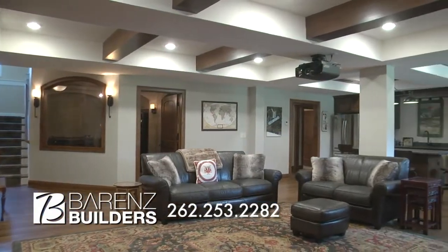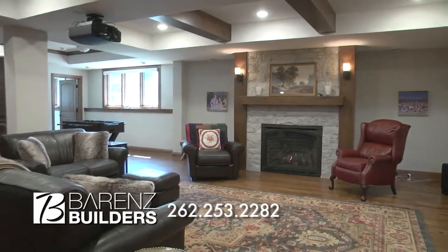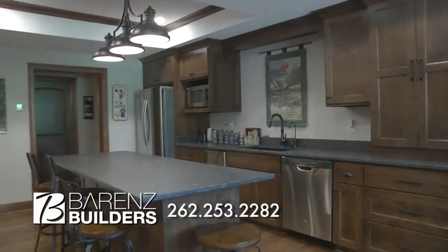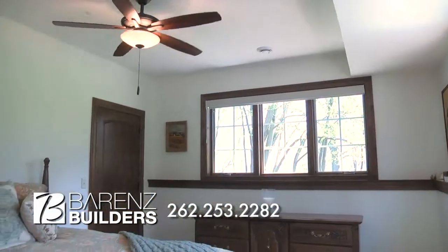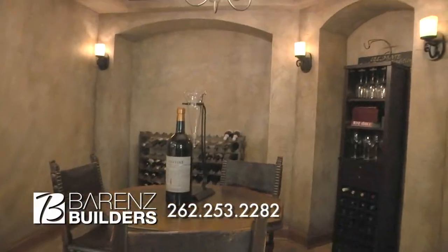Last but not least, the finished lower level is an entertainer's paradise. The large living space with fireplace and wet bar provides the perfect gathering spot. There's also two additional bedrooms and a bath, a game area, and even a wine room.